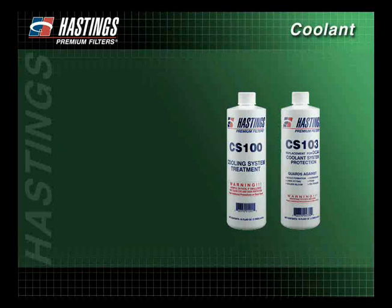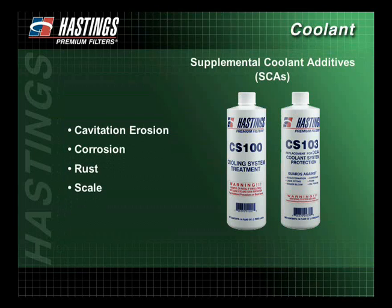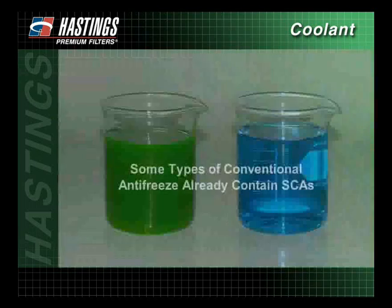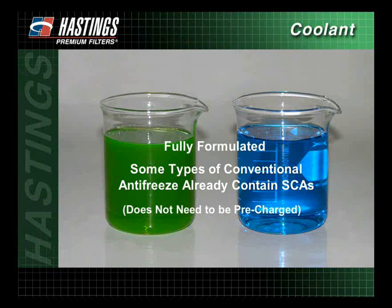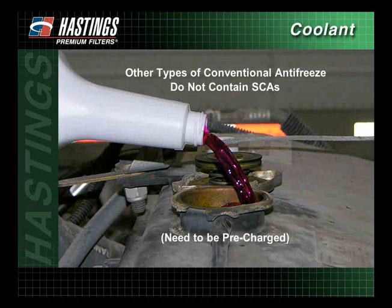To help antifreeze protect engine components against cavitation erosion, corrosion, rust, and scale, supplemental coolant additives, or SCAs, were developed. SCAs, which are a combination of phosphate, nitrite, molybdate, borate, and other chemicals, produce a molecular coating that converts decaying metals into a hard protective surface. Some types of conventional antifreeze already contain SCAs. This type of antifreeze is referred to as fully formulated and does not need to be pre-charged. Other types of conventional antifreeze do not contain SCAs and need to be pre-charged before using. SCAs are also added to replenish conventional antifreeze when chemicals drop below desired levels.